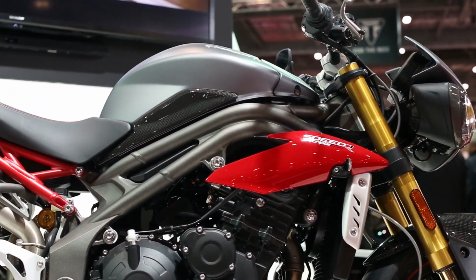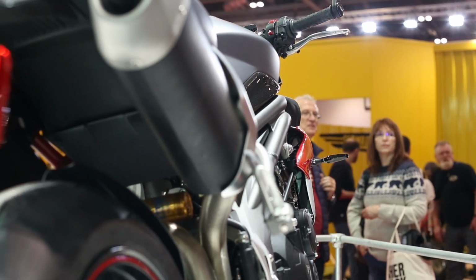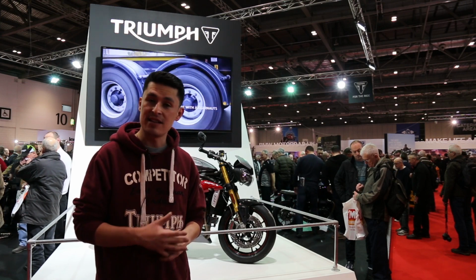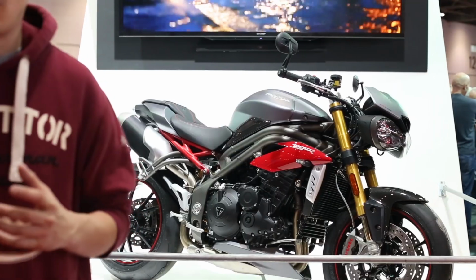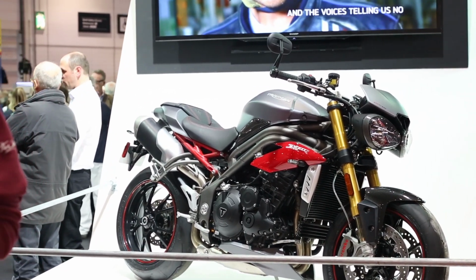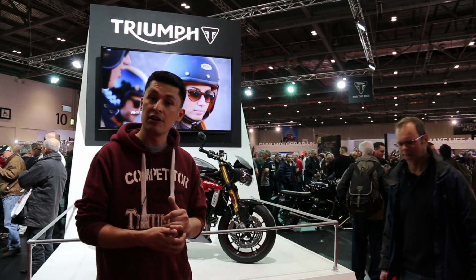The changes are drastic. 70% increased flow on the exhaust. So basically it's a completely new exhaust that has been all reworked from the header back. Light and silencers, ride-by-wire throttle now, which for us is really cool because you get five different modes now. So you get a rain mode, a road mode, a sport mode, a track mode, and a rider configurable mode.